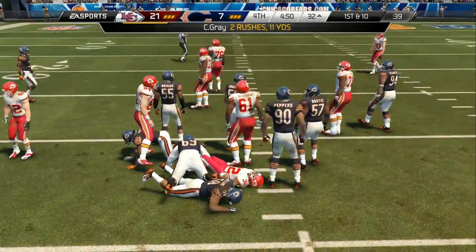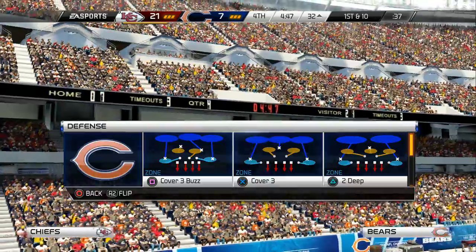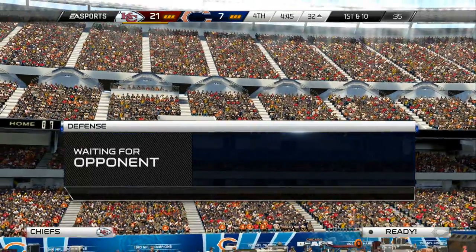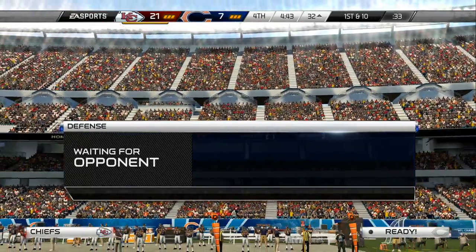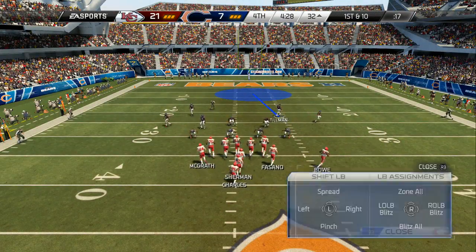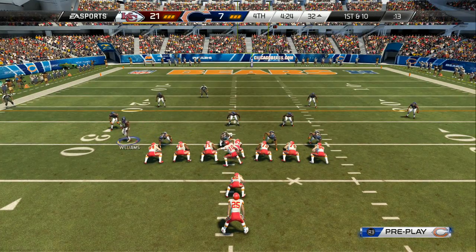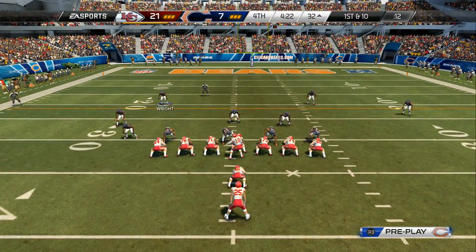When you have an offense like this that just keeps getting first downs, not only are they moving into scoring position, but they're giving their defense a lot of rest. New set of downs now after picking up the first on the ground.